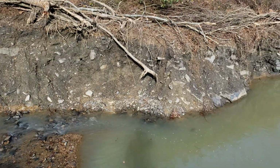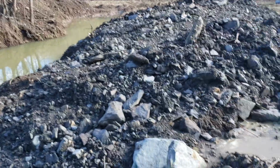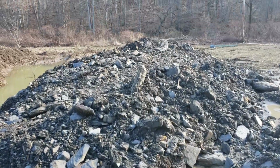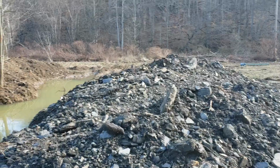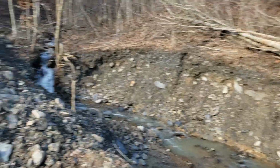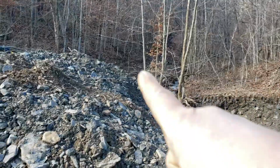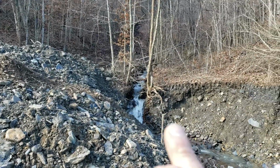I don't think that we've showed this pond yet. This is where I'm getting all the big rocks and stuff for our driveway. I've dug all this out with the excavator, and as you can see, right up here is the drive that goes to the old homestead, and that's the creek that has the waterfall in it.